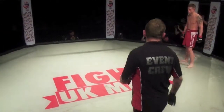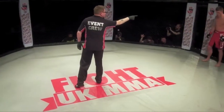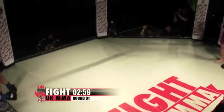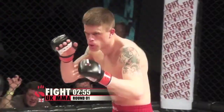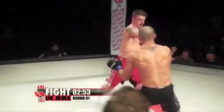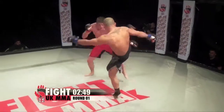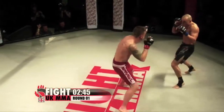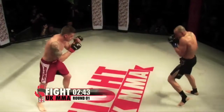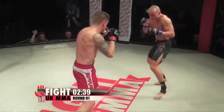Welterweight action here at Fight UK 6. An amateur bout between Martin Bartek in the black shorts and Dan Hutton in the red shorts. Interestingly enough, Dave, we heard the announcer say they're both debut fighters. It'll be very interesting to see how these two acclimatise as they exchange leg kicks from the opening. Bartek flicking a kick high there. Both guys looking ready to strike it out, Ben. No sign of even a fake of a takedown.